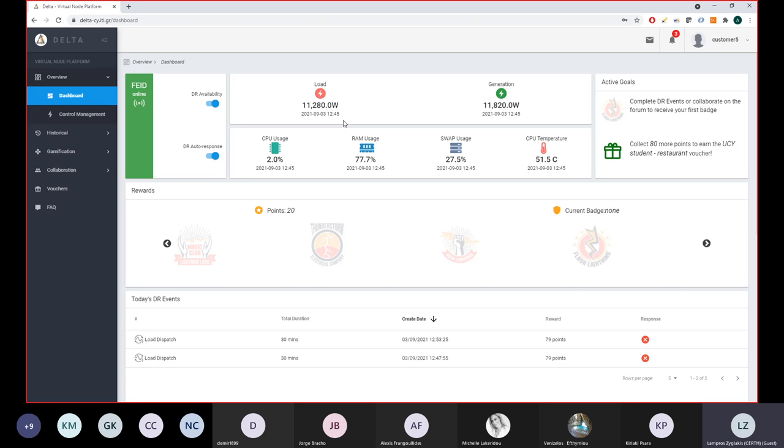The actual set point of the DR is the addition of the load and the generation, because the building has as an output to the distribution grid the addition between the load and the generation. So for example, right now you can see that this building consumes about 11 kilowatts and produces about 11 kilowatts. So we are at about 600 watts that are produced from this building.